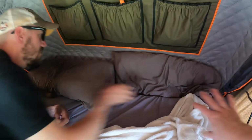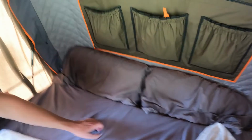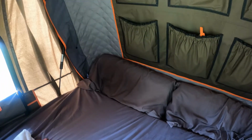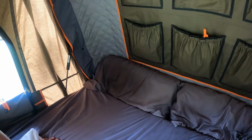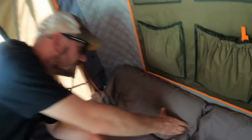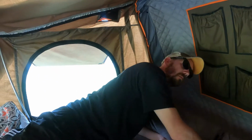And also with that extra space, if you were someone who is super duper tall, that gives you almost a foot where you could put your pillow to give you a little bit more leg room if you need it. There's also really lots of space. I'm sitting up in the middle of the tent right now with no issues, which is usually not an issue for me. I'm short to begin with, but I'll show you Chris here.